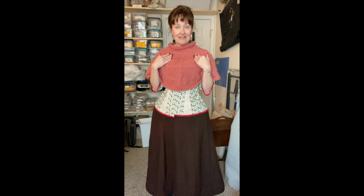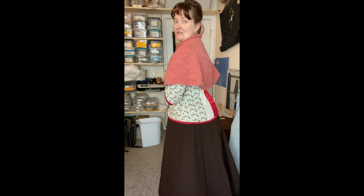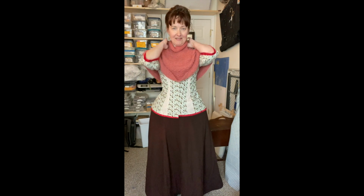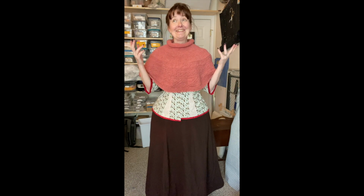But I have not made myself one like this because this requires a stretch fabric, and it's lightweight enough. It sits properly and it doesn't slide and it doesn't choke me, but yet it's almost not tight enough at the neck. I do this a lot where I'm pushing it up to get it closer to my neck. But on the other hand, it's perfect.